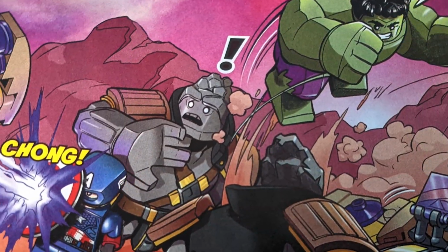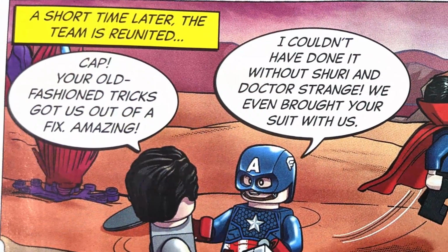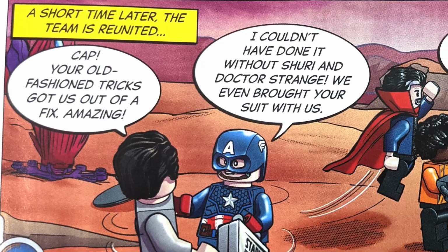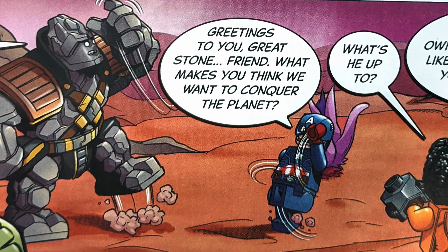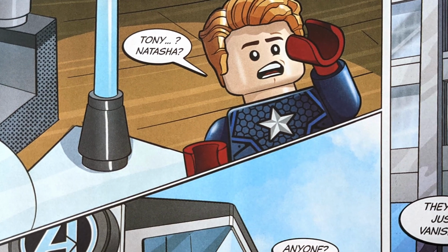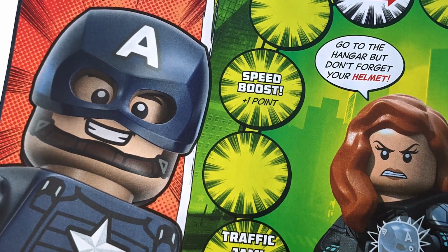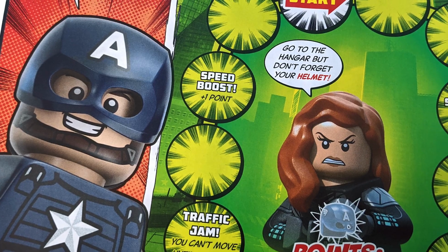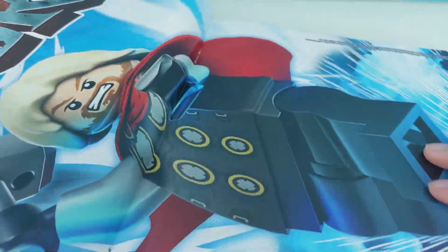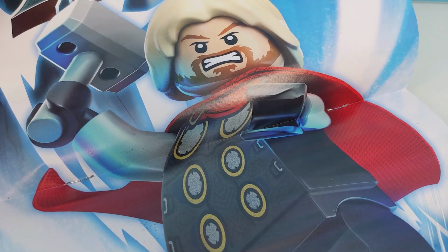I still suspect the writers are not fans of Captain America though. Even though this is his story and he gets to save the day, he does so in a rather silly way, and he comes across as a bit of a helpless buffoon for the majority of the issue. Even some of the puzzles have a conspicuous focus on ridiculing the supposed leader of the Avengers, and when it comes to the pull-out poster, you'll find the God of Thunder rather than Captain America.